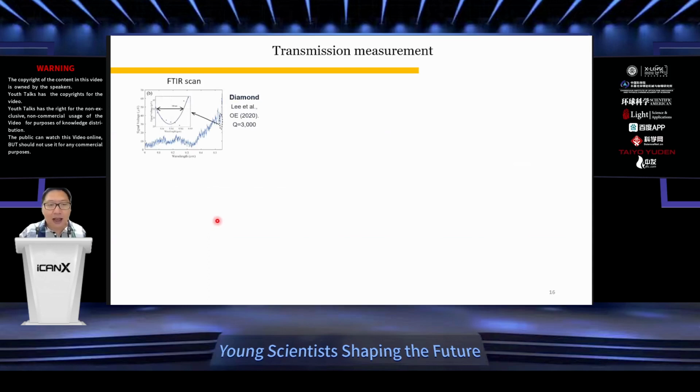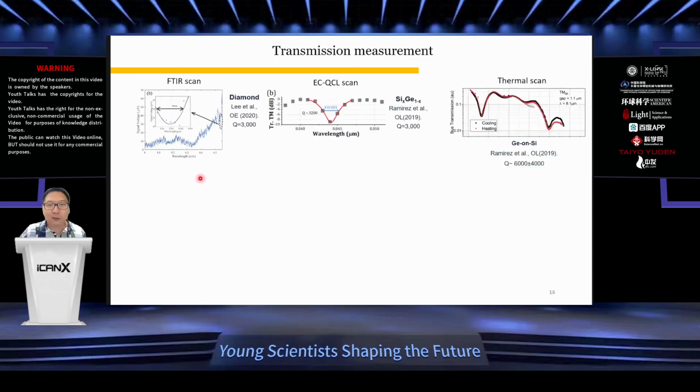So if we look at the already existing literature, you will find that the measurements in the long-wave infrared are very rough. This resonance only contains less than 10 points because the resolution of FTIR is very, very rough compared to the resonance. And this scan using an external cavity quantum cascade laser characterizes a Q of about 3000. If the Q were 10 times higher, this laser would not be able to characterize the resonance. And also, thermal tuning can do continuous measurement, but there are huge standard deviations.